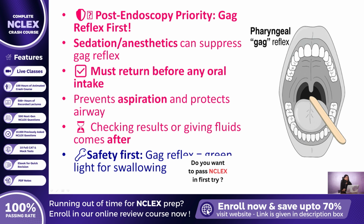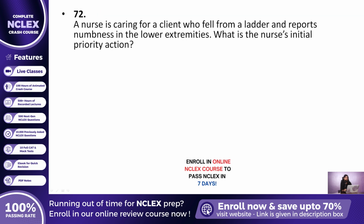Let's move to question number 72. A nurse is caring for a client who fell from a ladder and reports numbness in the lower extremities. What is the nurse's initial priority action? Here are the options. A.